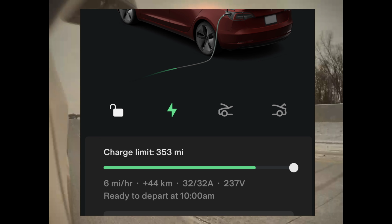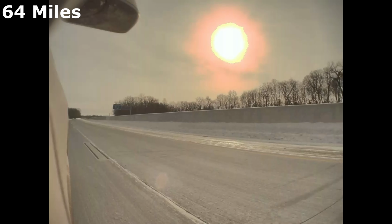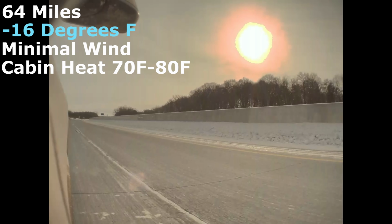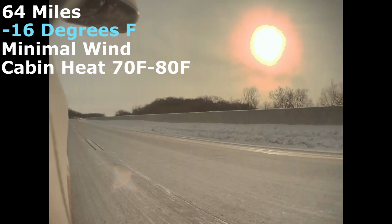The Model 3 was also plugged in overnight, and I preconditioned and heated up the car using the scheduled departure feature in the Tesla app. The trip was 64 miles. It was minus 16 degrees Fahrenheit at its coldest, with minimal wind. The cabin heat was on manual and fluctuated between 70 and 80 degrees, and low and medium fan.